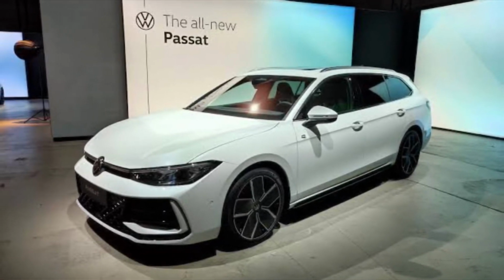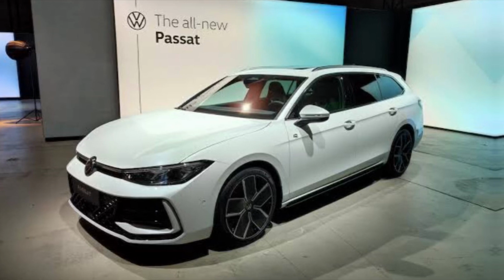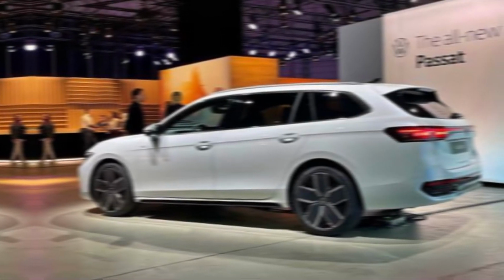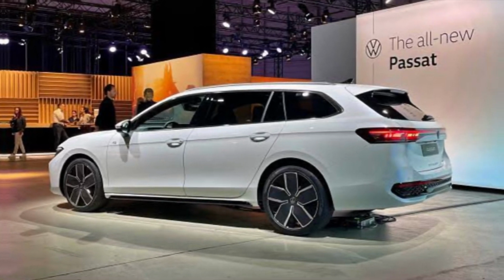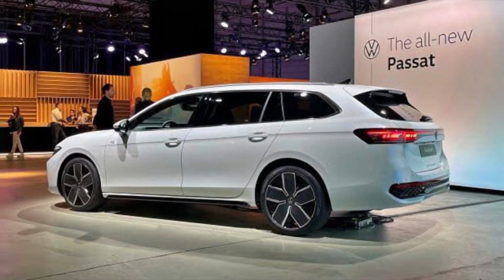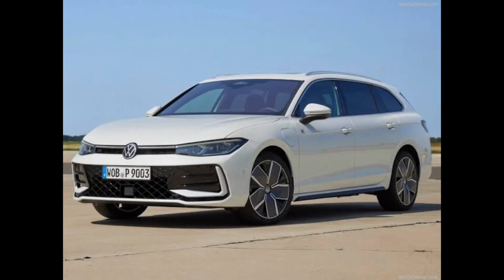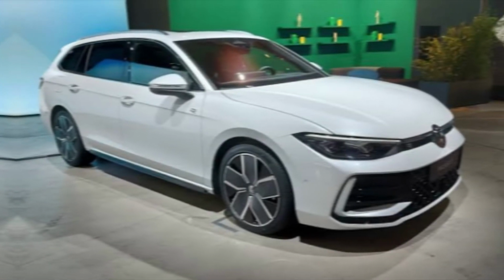Today, we're taking a closer look at a car that's been a symbol of sophistication and innovation for decades, the 2024 Volkswagen Passat. The first thing that strikes you about the new Passat is its design. It's undergone a subtle refresh for 2024, with a bolder chrome grille, sharper headlights, and a more sculpted profile. It's a design that exudes confidence and presence, without being overly ostentatious.